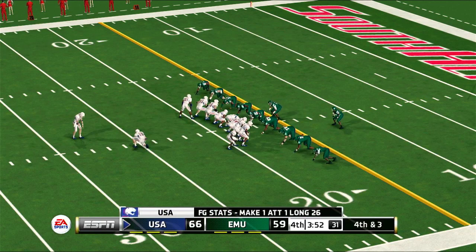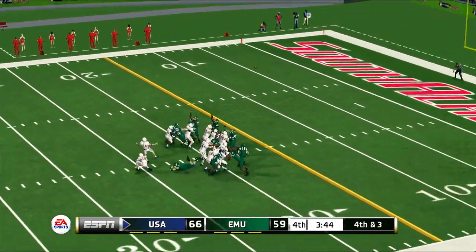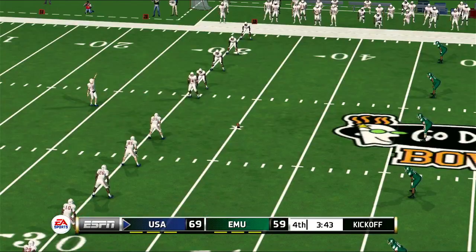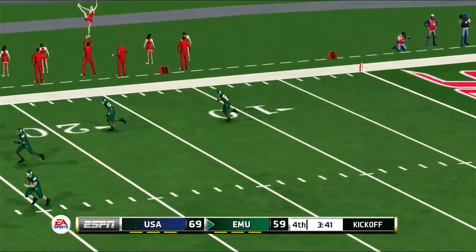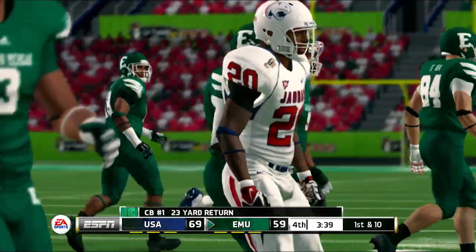So the field goal unit is on the field. They'll try for 3 points. Kicks up, and it's through the uprights. Looks like they're ready for the kick. Taken from the 3-yard line. And he's taken down at the 26-yard line.